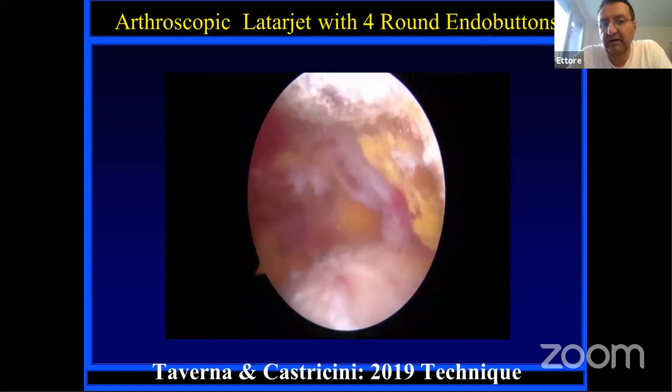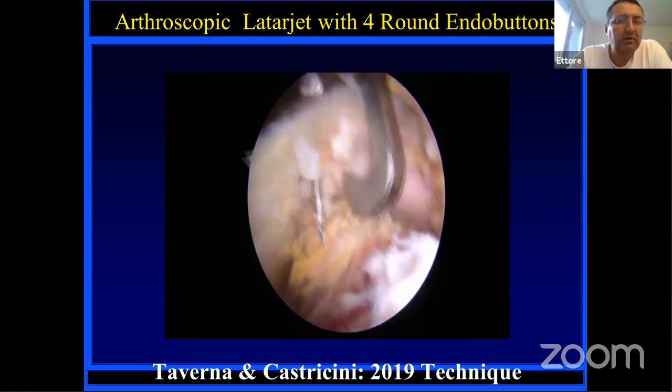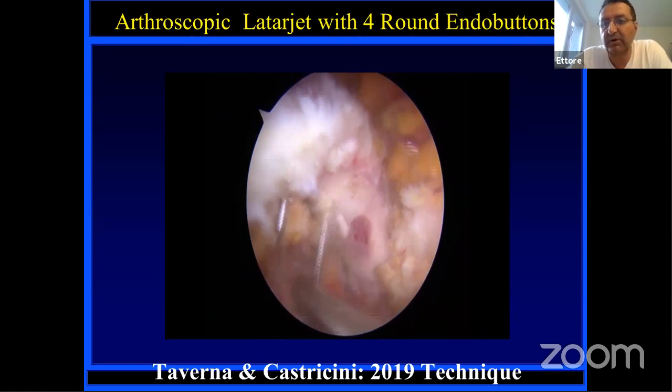But since the coracoid sometimes has a curved or hooked conformation, we have also developed a simpler guide, if you want. I can show you another video later that can fit any kind of coracoid. Anyway, this guide also has the two holes with the same offset that we have in the glenoid neck, so they're going to face perfectly. And instead of having one hole, they have two holes.